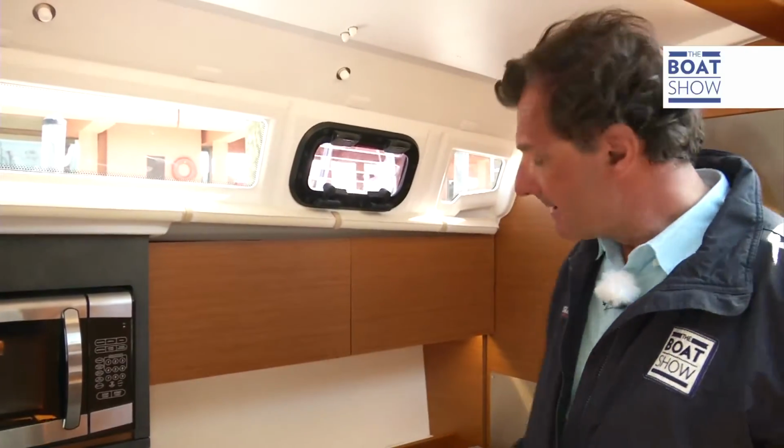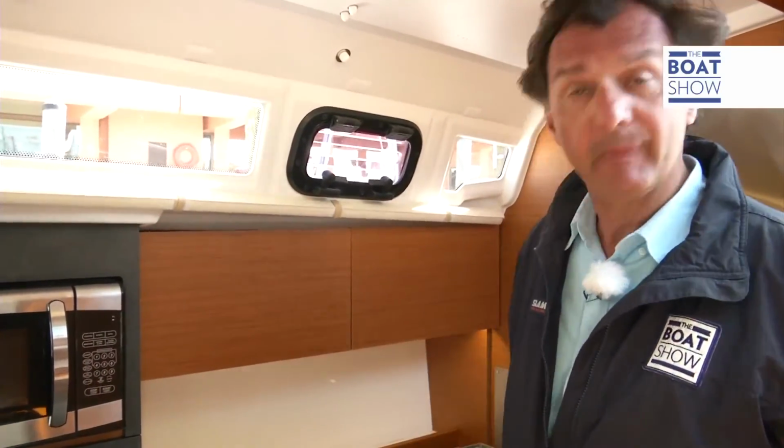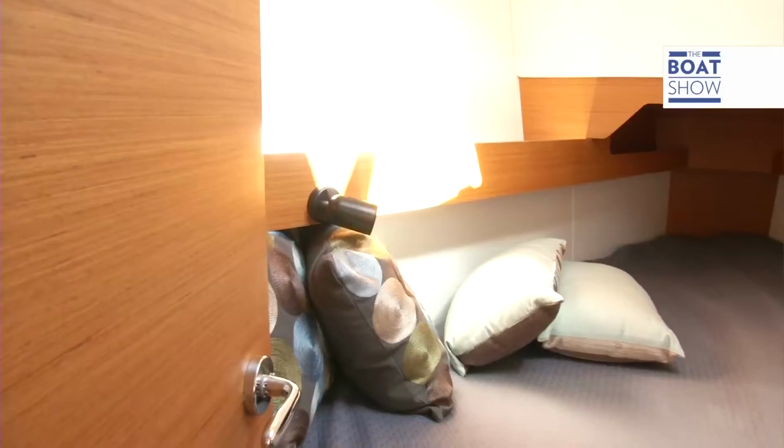The kitchen area has everything you need for cruising. A good fridge capacity, a 2-burner stove with oven and hob, plus a sink and space for storing supplies.